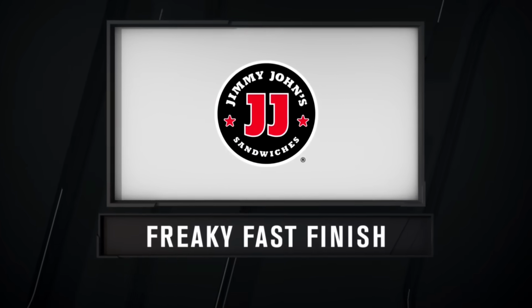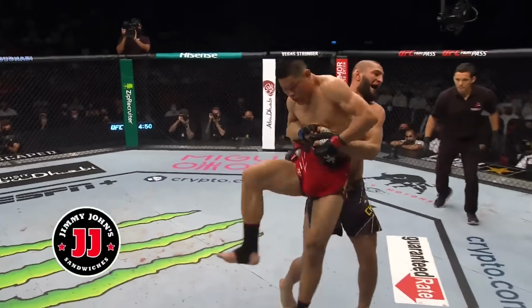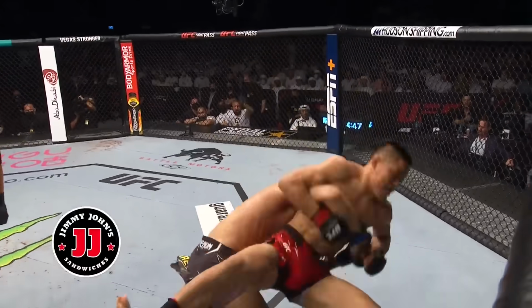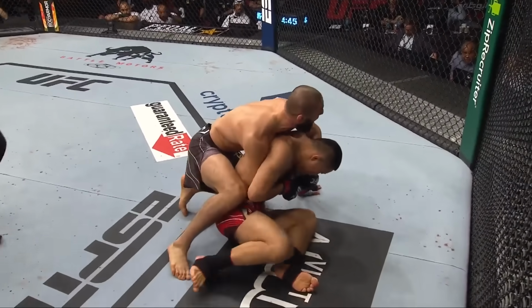1 strike, DC. I mean, right here you see Chimaev lift him. He carries him over to the boss. He's like, hey man, I got him. He's gonna say all kind of crazy things. Throws him down. And then from here it was just Khamzat Chimaev eventually working to the finish.